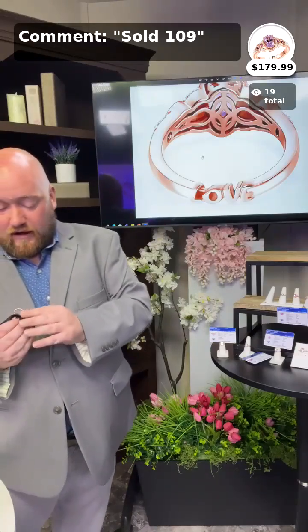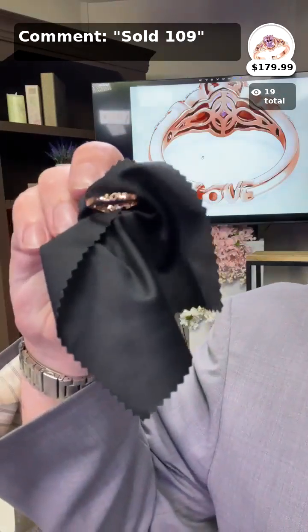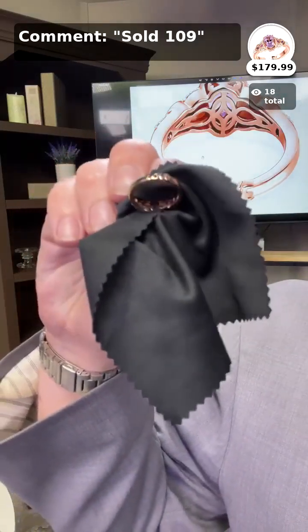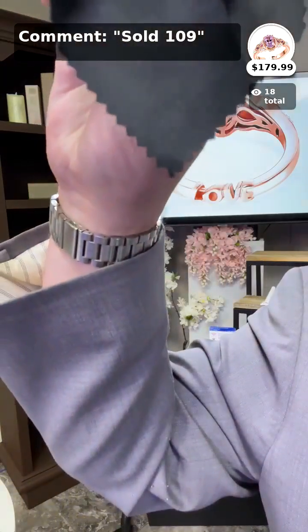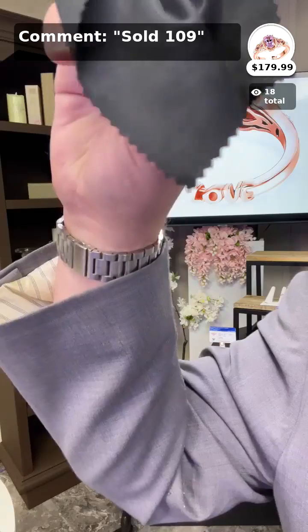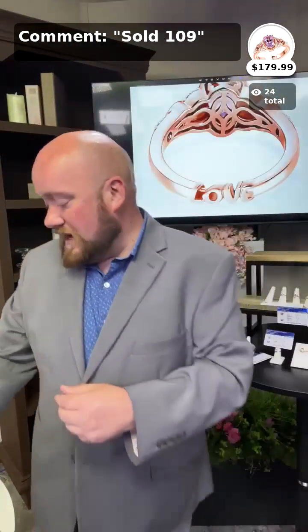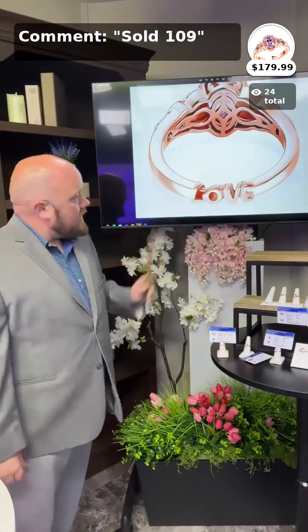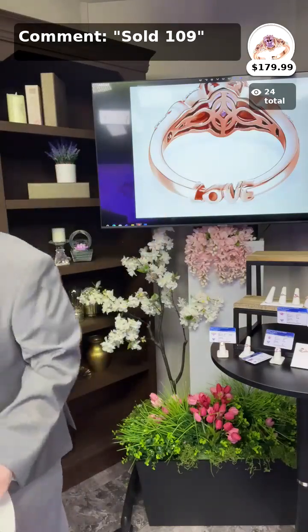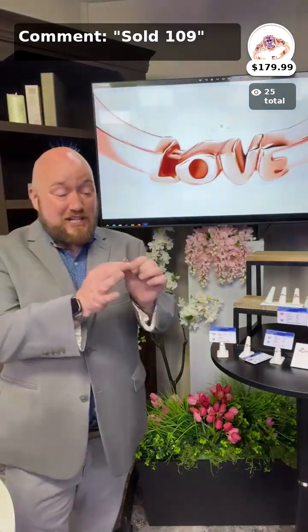The other reason this is the love ring is because if you look at it from behind, the metal, your rose gold over sterling silver, spells out love. I really got to show this one camera lens at a time, or else you're not going to be able to quite tell. But now we'll go back to TV mode. Love. Right there in the ring, and another benefit of that is that it's a really thick shank on your ring.